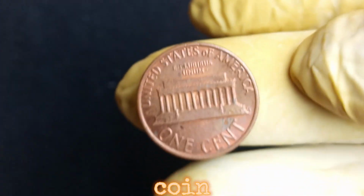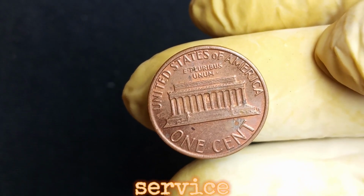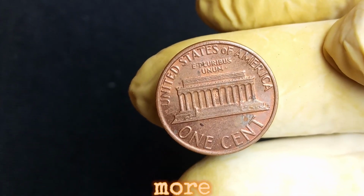If you believe your coin could be special, it's always wise to get it graded by a professional grading service, because authenticated coins always bring more money in the market.